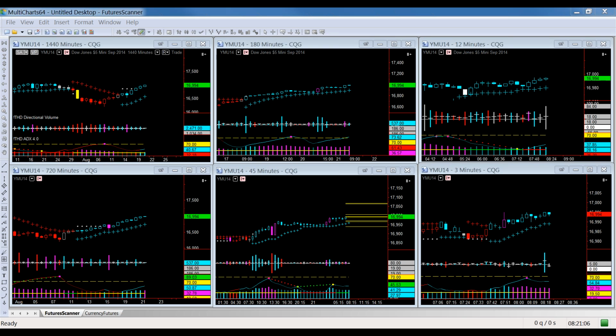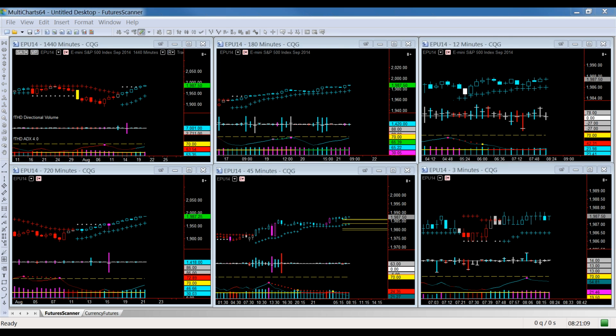All right, let's go look at the S&P 500. All right, we're in an uptrend on the 1440. Not really overextended. We're only at about 52 here. No magenta potential on the 720. When we come up to the 180-minute chart, this is where you are getting to the point of being overbought, okay? When you look at the volume, you can see that the volume is decreasing on the highs, okay?